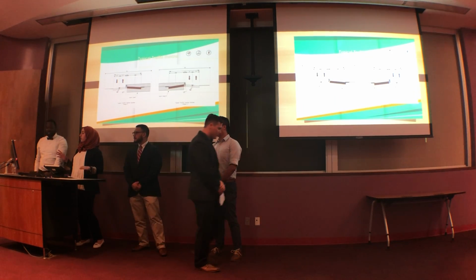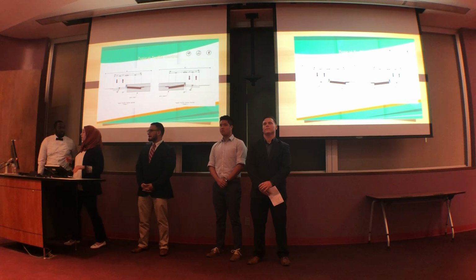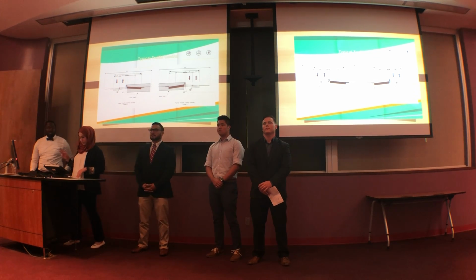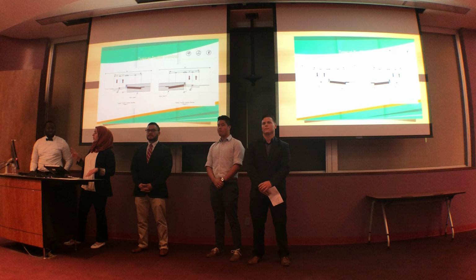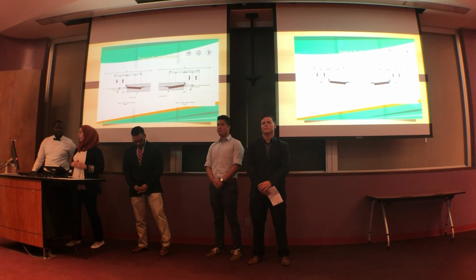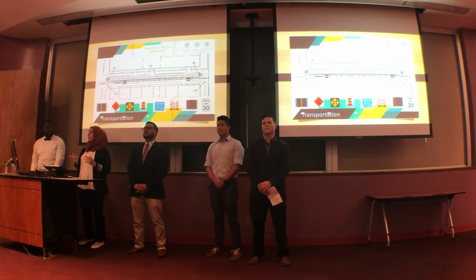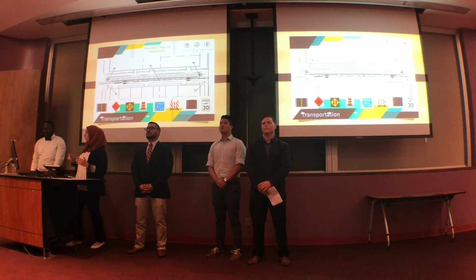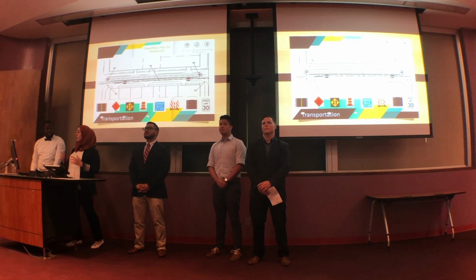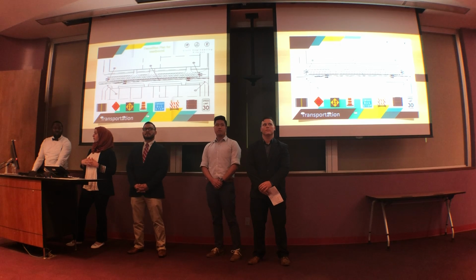So after we finish the westbound lane, we will start with the eastbound lane. We'll apply the same procedure as what we did in the westbound lanes. So here is our demolition plan for the westbound lane, and the next slide for the eastbound lane. We'll use signal traffic in order to control the traffic during the construction.